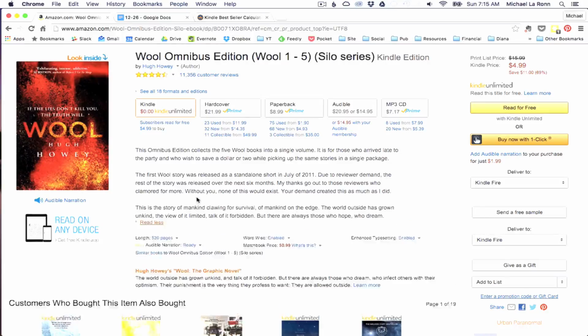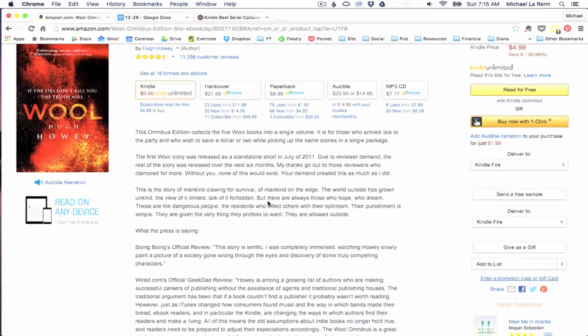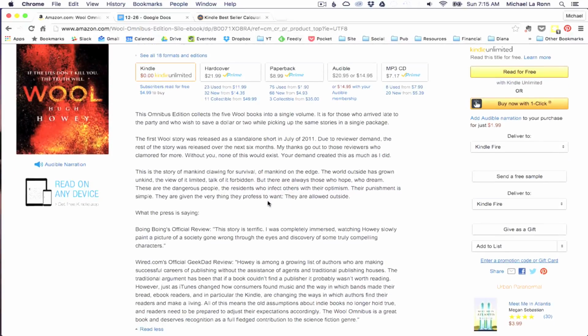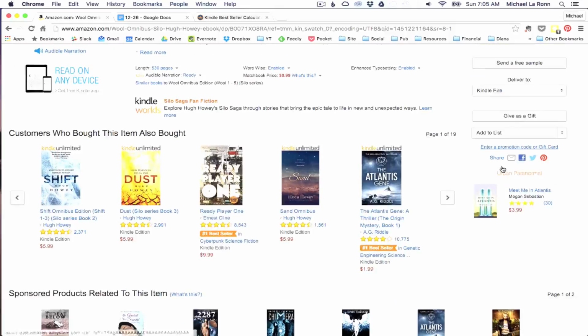We want to take a look at it here and see what the book is about, see how the author is positioning it, what types of keywords they're using, and what the press is saying. He has a section here for that. All these things are pretty important, and you want to take a look at this first because it'll give you a good sense of, number one, how good the author's copy is, number two, some potential things that you can use in your own copy, and number three, if the book is properly classified and properly positioned in the genre.